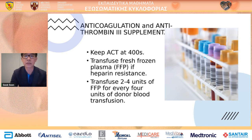So if you see low RAN, you better transfuse this and then you repeat again to see whether your ACT improved or not. Otherwise, you'll get rebound heparin postoperatively, and then the patient will continue to bleed. Okay, and don't worry, because most of the aneurysm cases, they are never going to give fibrinogen. So don't worry about clotting and this and that.